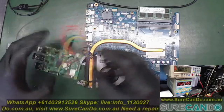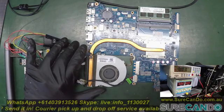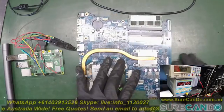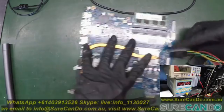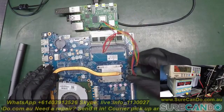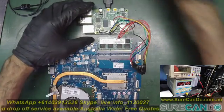We'll take a backup of the current BIOS. And where is the BIOS? I suspect it's that one. Let me check here anywhere else. Okay. It's that one there. Yeah, we should be fine. I need to apply a bit of force.